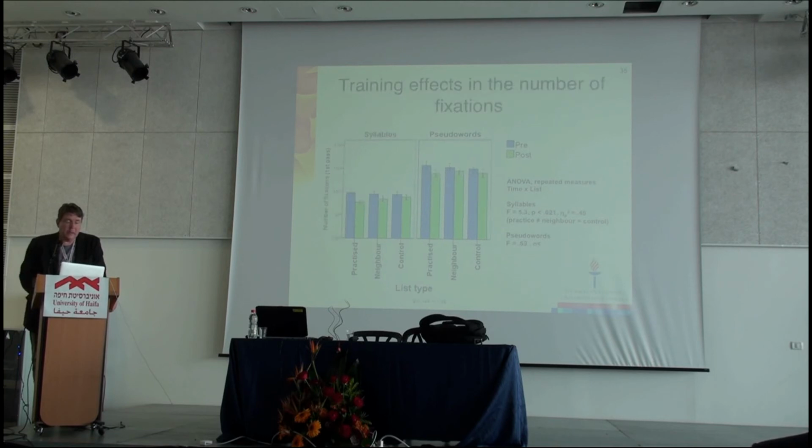You get a pretty similar finding when you look at the number of eye movement fixations on this syllable and pseudoword reading task. You get an effect on the number of fixations in the syllable reading task, but in the pseudoword reading task this effect is not significant.